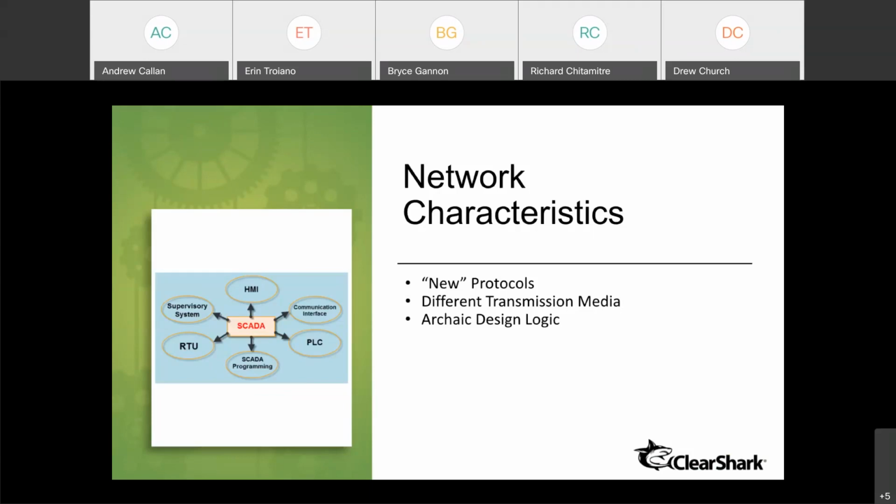But on top of this, not all of these communications are done over Ethernet. So serial connections between OT devices are fairly commonplace, and that brings in another level of difficulty in gaining visibility into this traffic. And when I say an archaic design logic here, I mean that some of these OT environments have very possibly been designed with no intention of ever connecting them to a wider network. That includes the IT systems in the same physical location, and much less the internet at large. But as I mentioned, we have devices that will be connected to the internet and to wider networks within the environments that we control. And we have incredibly old operating systems in some cases which cannot be patched.